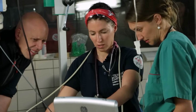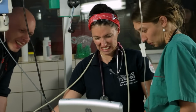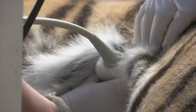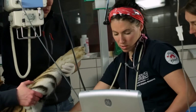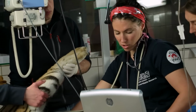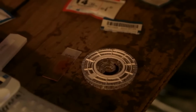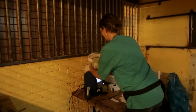Oh, now it moves a little bit. You see that? Maybe we... Oh! Okay. We're gonna wait what Frank says about the ultrasound, and then we probably put a catheter in and flush it. Analysis of Sandra's blood provides further evidence of serious issues with her vital organs.